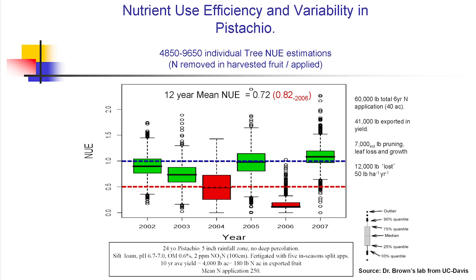But all it takes is a couple of bad years, a couple of years where the yield wasn't kept in mind or the demand didn't balance with the supply, and we have a lot of inefficiency in the system and nitrogen leaching as well. So in the first example, I tried to illustrate the point that every orchard is a unique decision. Here I'm trying to illustrate the point that every year is a unique decision that you need to take.